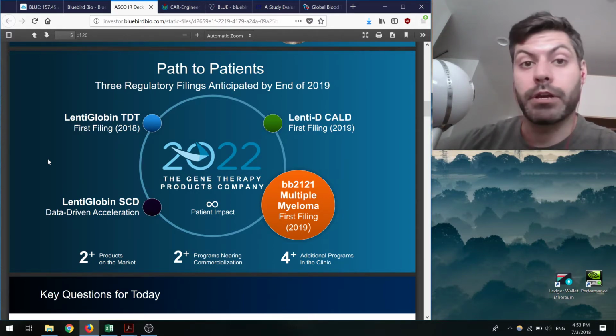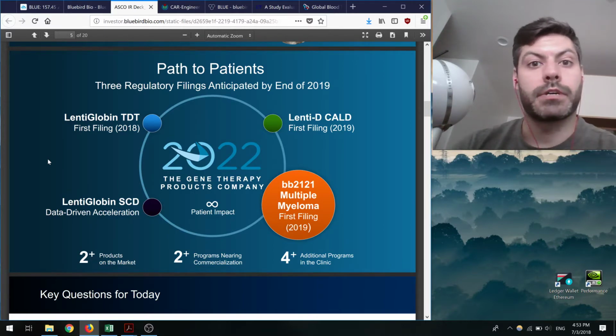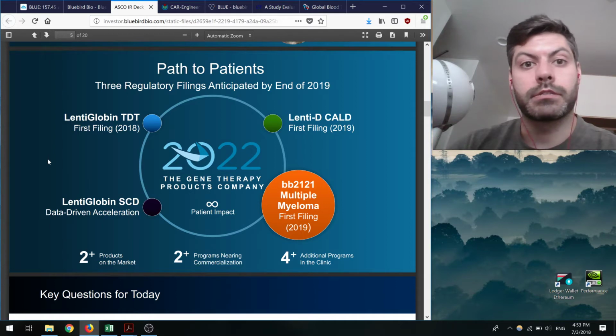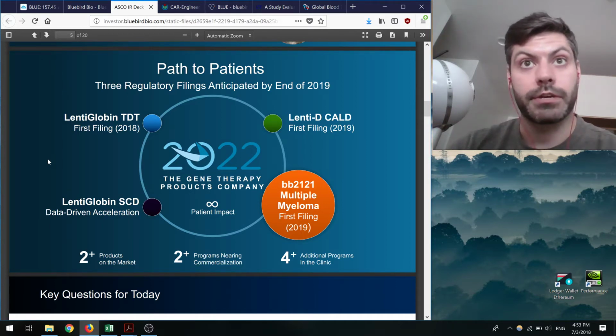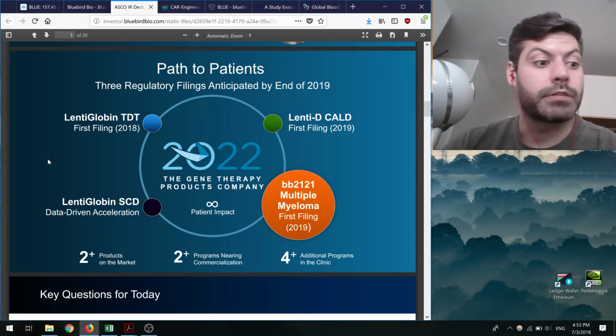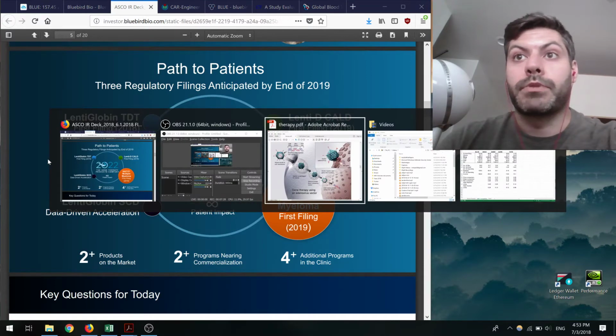gene therapy cure. So it's all based on the same concept of taking cells out, treating cells with these viral vectors, putting the cells back in after you deplete the cells that were already in there. And then those newly introduced cells are going to fix whatever problem there was. So in cerebral adrenoleukodystrophy, it's a protein mutation.